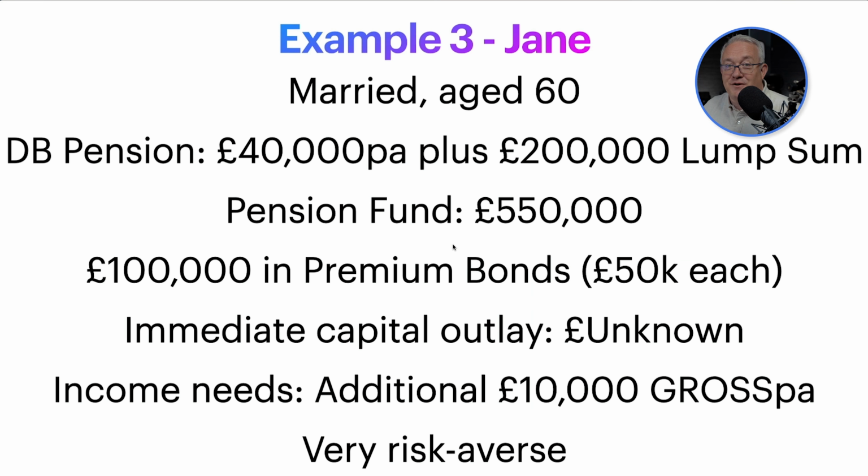So well done if you've stuck with me so far. We're going into our third and final example, which is Jane. And Jane has worked at the same company for her entire career, ending up as a senior manager. She's married to John. John was a mechanic, but he had to stop work in his 40s due to an accident at work. So Jane has been the only breadwinner for the last good few years. She's now 60 and about to retire.